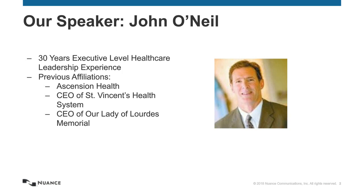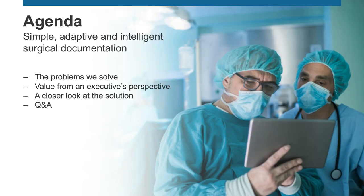So let's talk a little bit about our agenda. First, we'll talk a little bit about the problems that we solve and why we've brought this solution to market. And we'll transition to the value from an executive's perspective, where John will share why creating a better surgical documentation process is really a strategic imperative for your organization. We'll take a closer look at the solution and how we've brought it to market and what our approach is and how easy it is for surgeons to use, and then we'll manage Q&A.